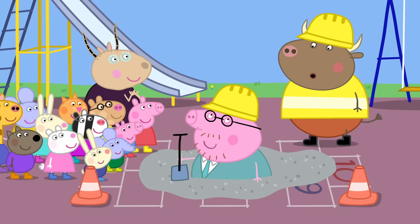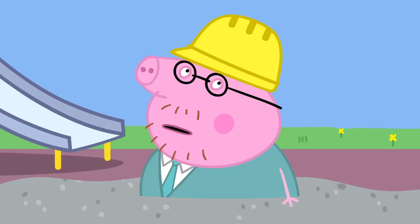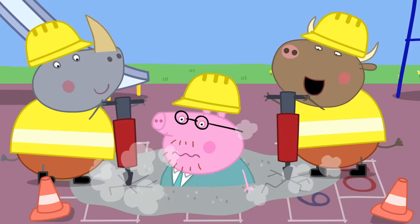Daddy Pig is stuck. Don't worry, Daddy Pig. I'll have you out in a jiffy. How? I'll dig up the playground. Daddy Pig loves being dug out of concrete. Everyone loves being dug out of concrete.